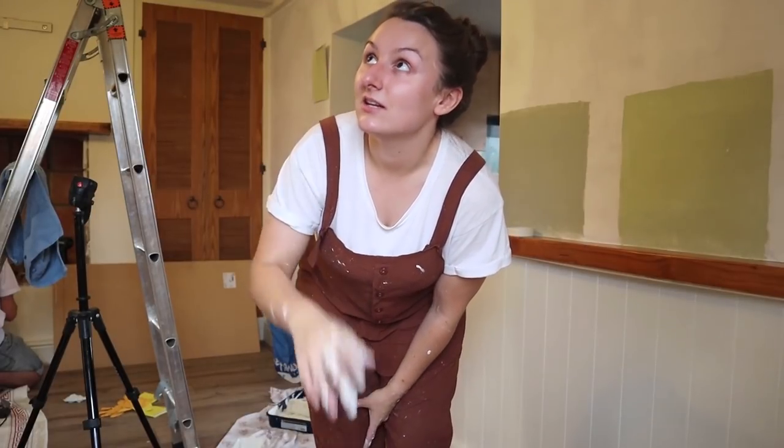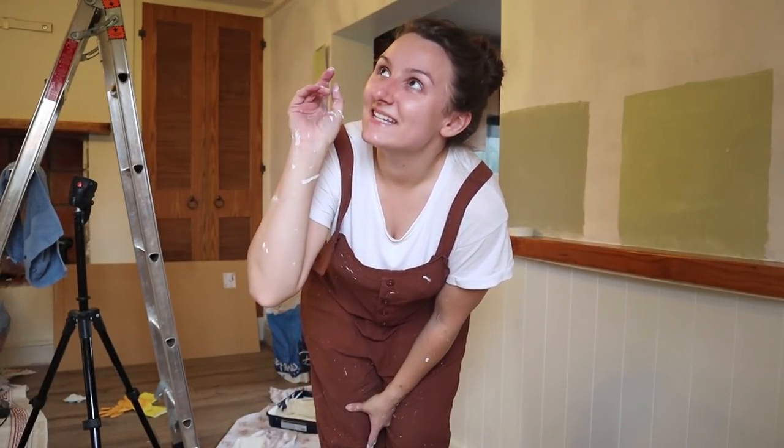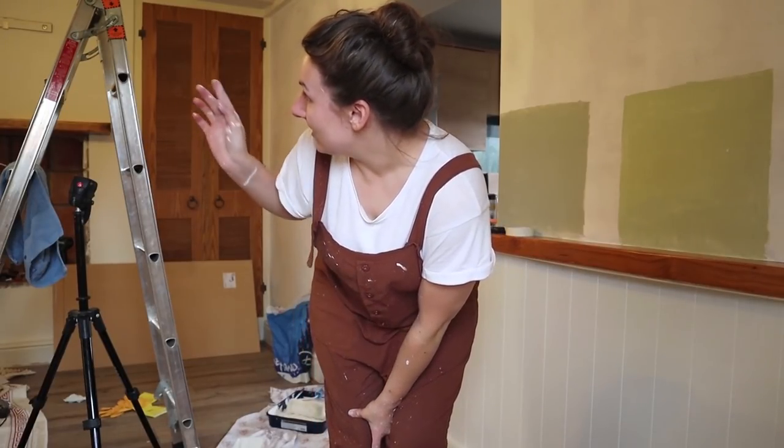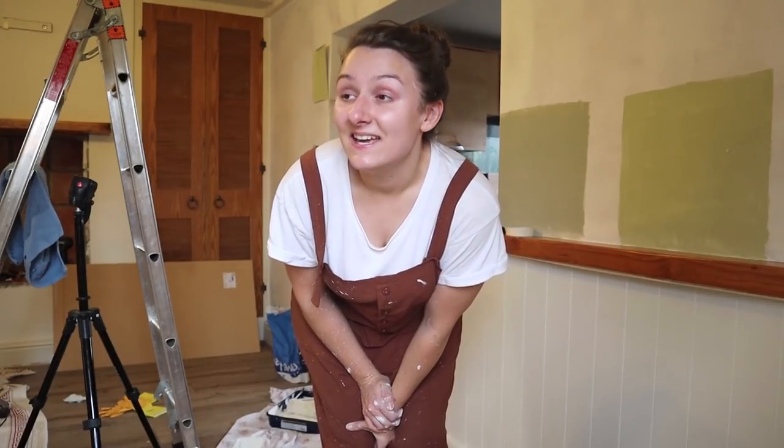And the difference that Dom has made with filling the beams in is incredible. And we'll show you once he's done with the fireplace too. I think that's going to make a massive difference. This room already looks 10 times bigger and 10 times lighter.